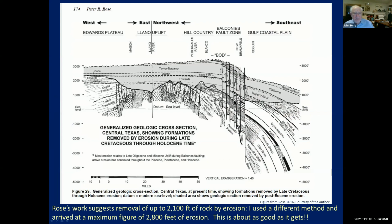And then this is a summary of the erosional history over the Llano Uplift again by Pete Rose. And here's the present surface of the Llano Uplift. And this is all the Cretaceous that was eroded off, plus the Midway basal Tertiary here that was eroded off the Llano Uplift. But once you cross the Balcones Fault, almost everything that was eroded away is Tertiary, the lower and upper Wilcox, the Claiborne, the Jackson.